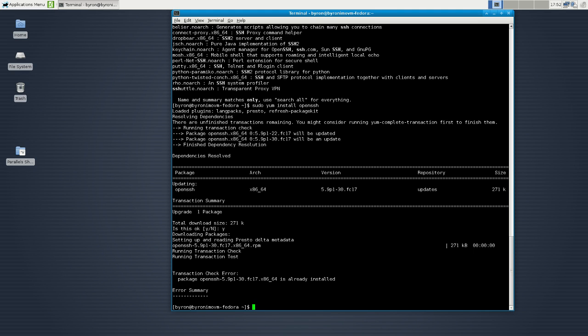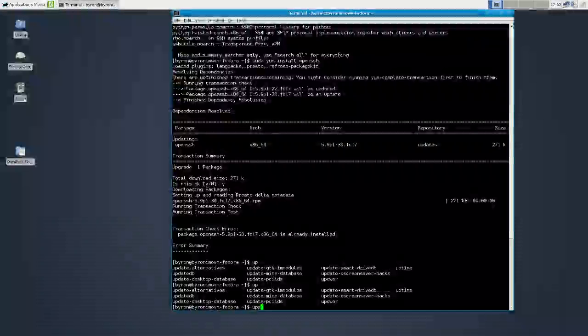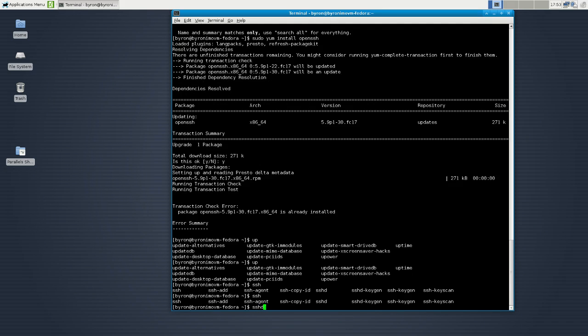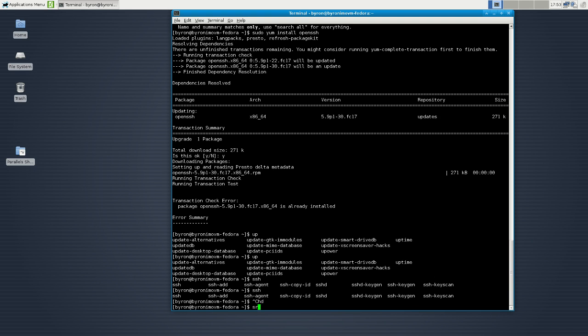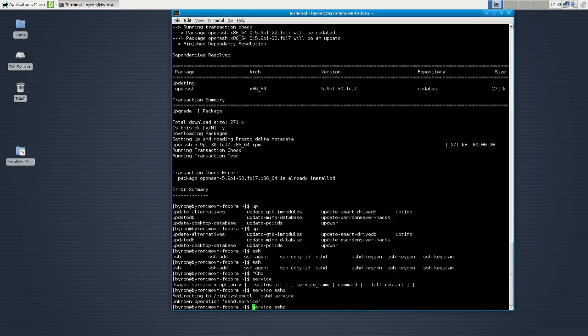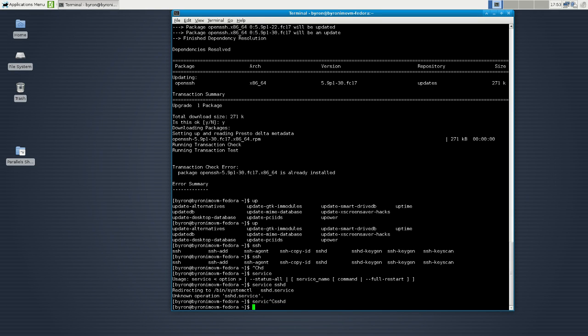so maybe they don't use init. So I have to, is it Upstart that they use? Upstart. Or, oh, come on. I have no idea what they work with here. And how I start SSH. I mean, I have sshd, obviously. But I would like to start it as a service, right? Maybe it has a service command. Service, yes. Service sshd. I have no idea how to use this. Status all service.